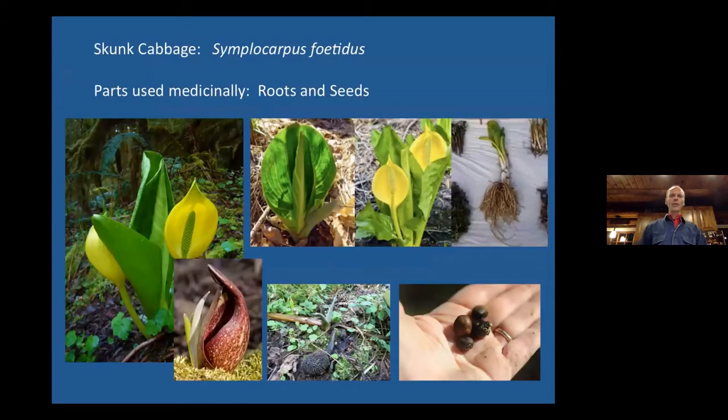Skunk cabbage is known as Symplocarpus foetidus, which essentially means stinky. The parts typically used from a medicinal standpoint are the roots and the seeds. In the early spring, this is how it comes up. They have giant leaves and the flower, and there's a brown variety as well as a yellow variety. The roots are quite thin and quite tenacious in the boggy areas where it grows.